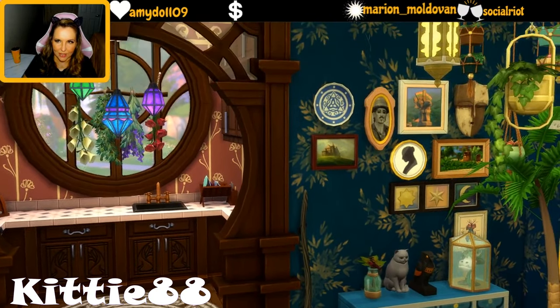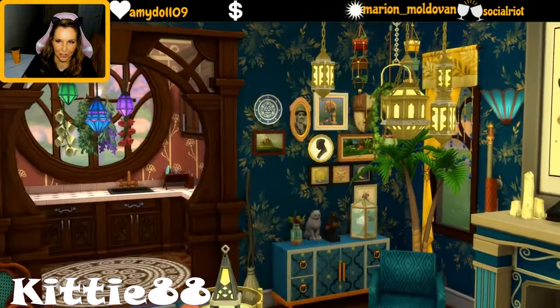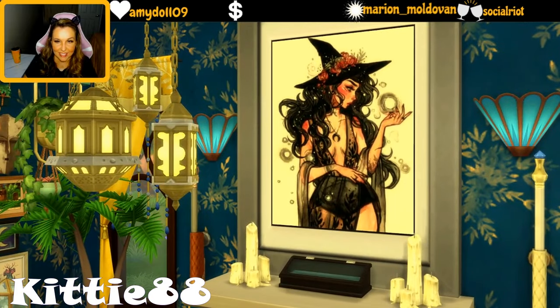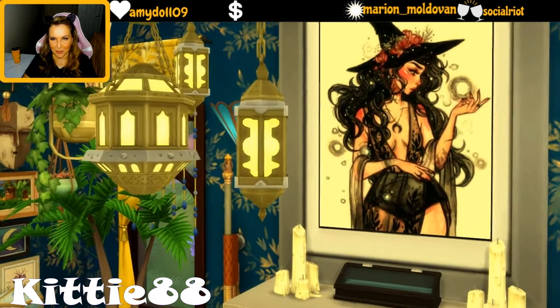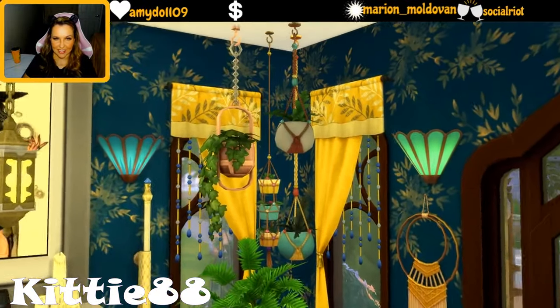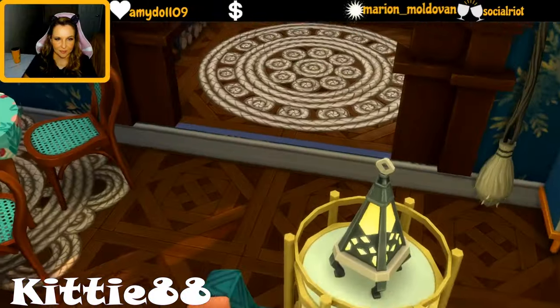Ooh, very nice. It looks just so cute. This painting is everything. I'm gonna need to have this ASAP. I'm gonna have to copy it into my own because this is gorgeous. The kitchen is gorgeous. Yes. You like the kitchen? Very pretty.